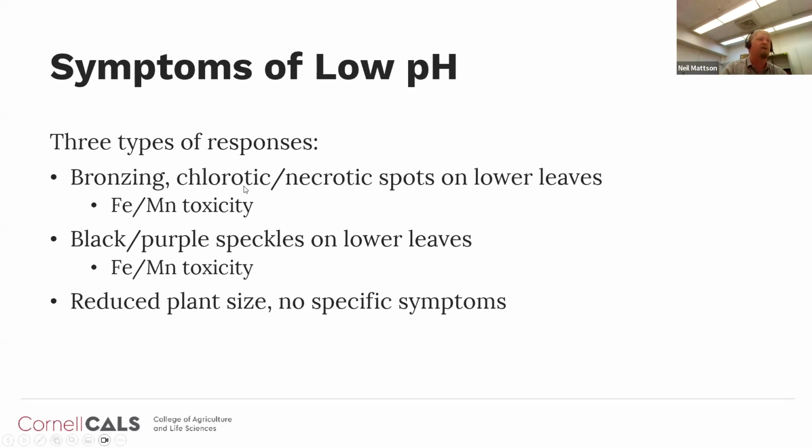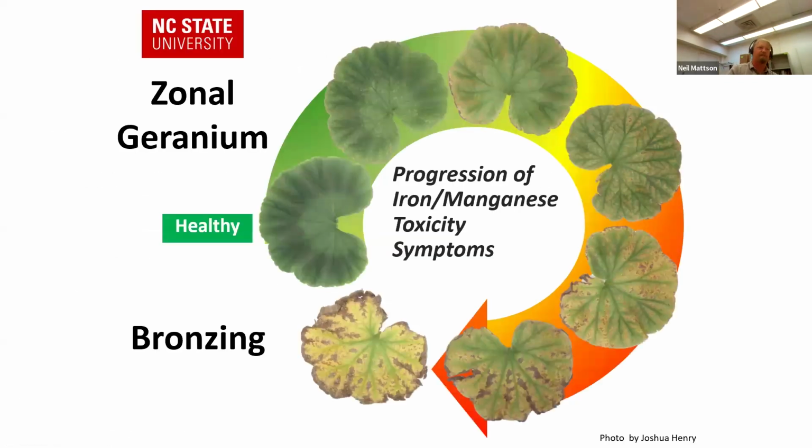So we can get lower leaves showing iron and manganese toxicity, and they might show us bronzing or chlorotic and necrotic spots on the lower leaves. Some plants show us black or purple speckles on their lower leaves, and that's their symptom of iron and manganese toxicity. And then some plants just have reduced plant size overall, but not specific symptoms on the leaves.